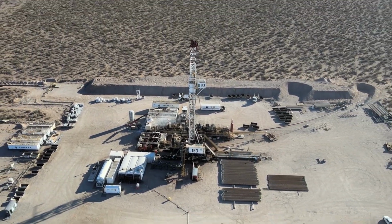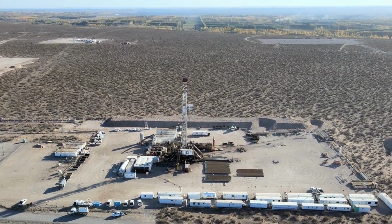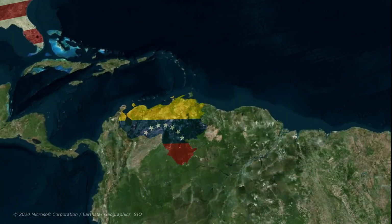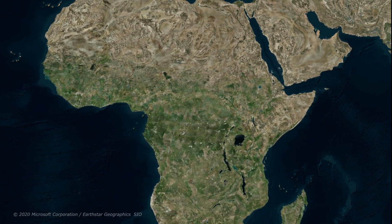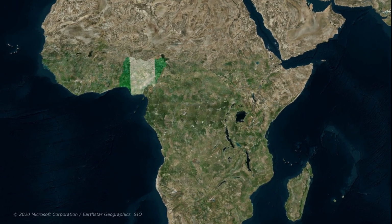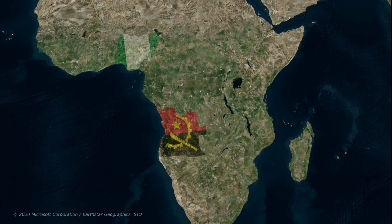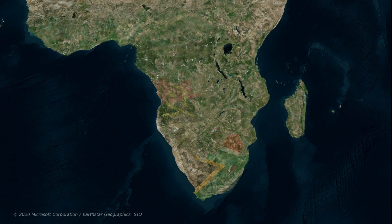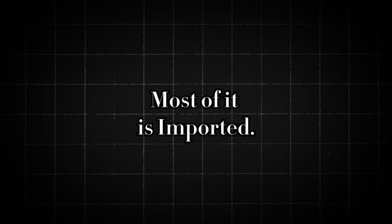Places like Saudi Arabia and Iraq have been sitting on massive oil fields for decades, but so have countries like the United States, Russia, Venezuela, and parts of West Africa too. In fact, Nigeria and Angola are some of the biggest suppliers to countries like South Africa, which actually doesn't produce much crude oil of its own. Most of it is imported.